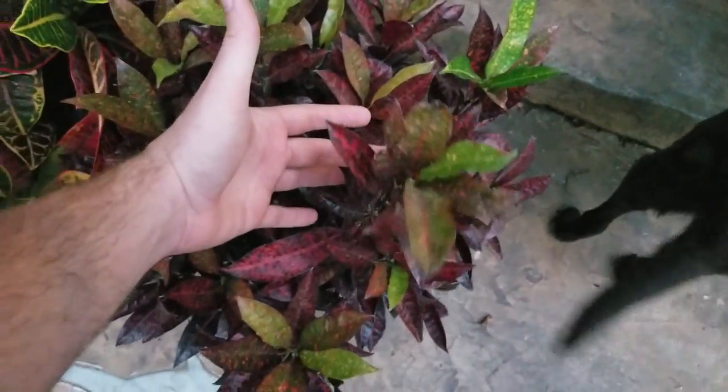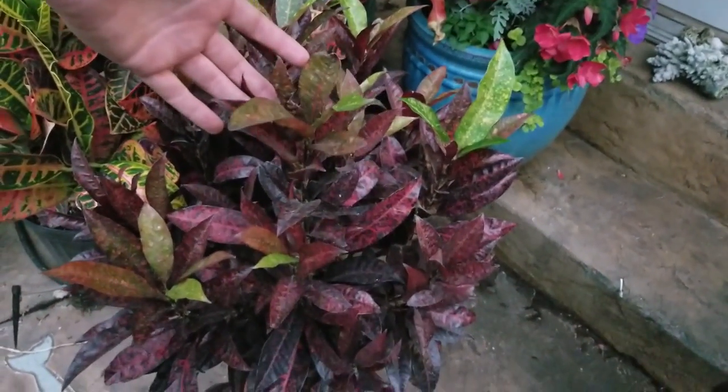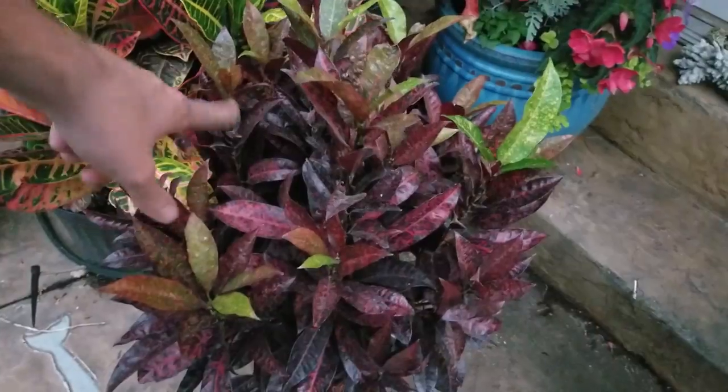The variety is called Freckles. Isn't it cute? Has cute little dainty foliage on it. I've never seen one like this before. I'm thinking it should color up.